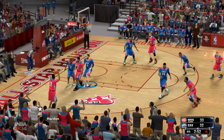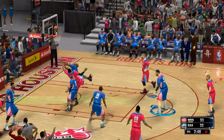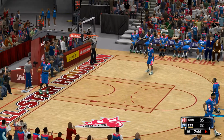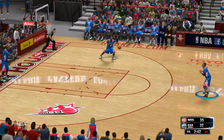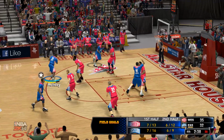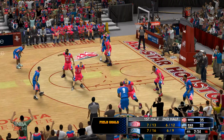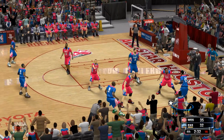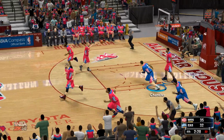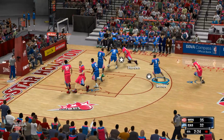The pass to Harden. There's the three. Goes back up. And it's laid in by Aldridge. Aldridge has got the first points up on the board here in the fourth for the West All-Stars. Rondo kicks to Holiday. Back to Rondo. Passes it to Day. He dishes it to George. From downtown, LaMarcus Aldridge grabs the miss. Aldridge has got 3 rebounds so far in the game.